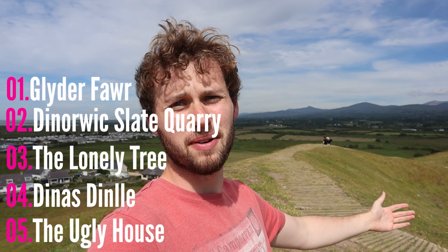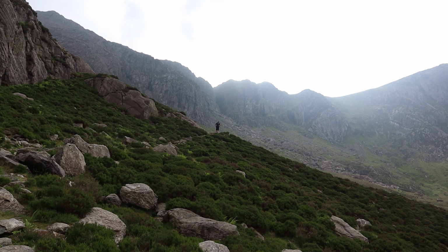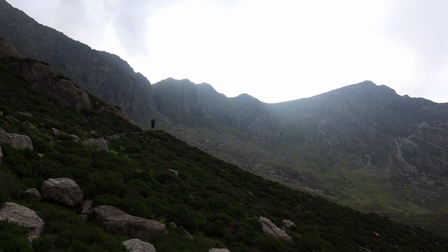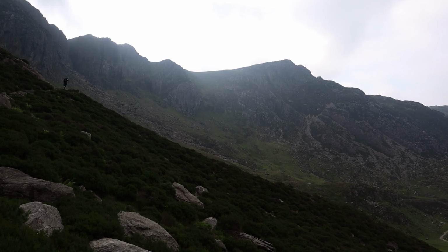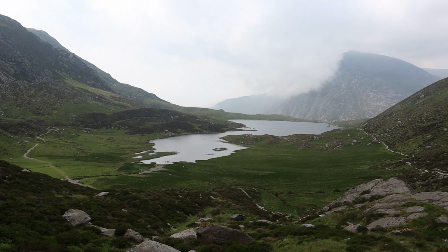So there we have it. The best view that we managed to find in 1 week in Snowdonia is hiking up Glyder Fawr. So there you go. That's my suggestion. If you come to Snowdonia, do that, as long as you're okay with a bit of scrambling. But it's good fun. So we are definitely going to come back to Snowdonia soon-ish to climb up some more mountains, because there are many more that we want to climb whilst we're up here.